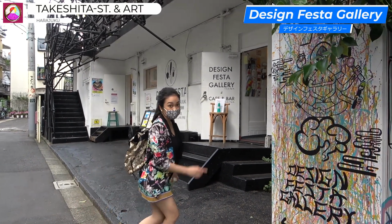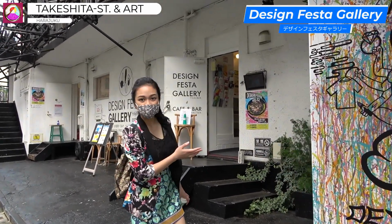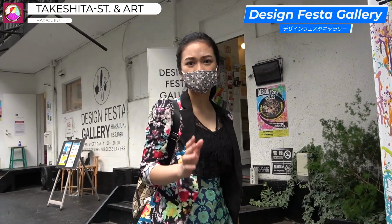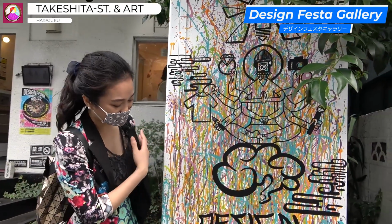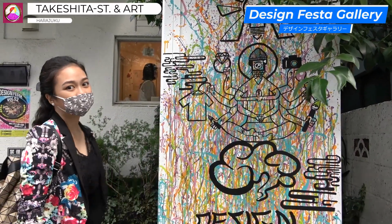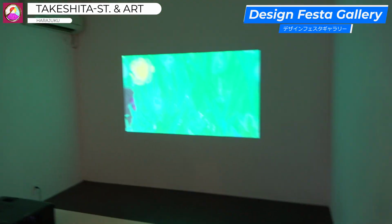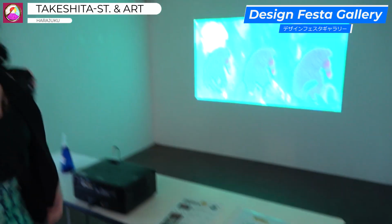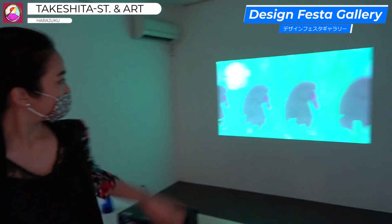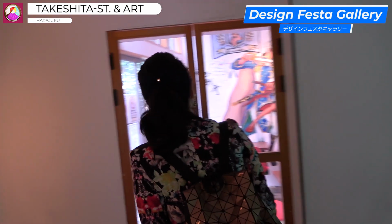Okay, we reached our next destination and it's a gallery. I've heard we have so many interesting things. For example, just look at this vending machine. They were able to turn it into art. Let's go. What's here? Digital art. We have projection art here. And then I wonder what's here.